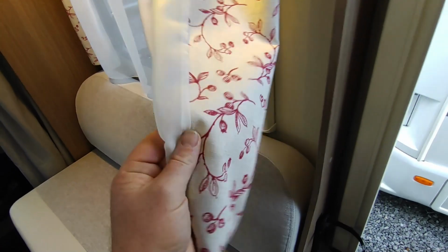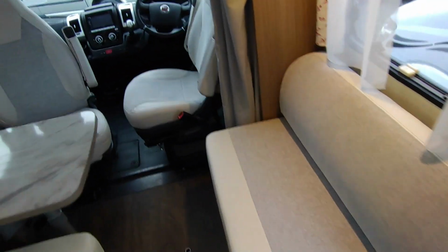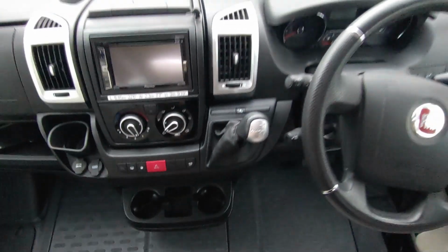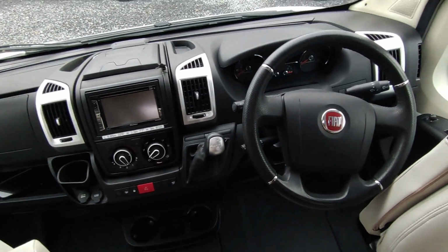So decent sized windows. Previous owners put these curtains in, a little bit twee, but you can always change them. Fly screens, blinds, simple pull down ones, been around forever, do a fine job. So in the cab you've got 6-speed automatic gearbox, which is a real good selling point. It's a semi-automatic gearbox, it's robotic manual, so you put it in go and it does the gears for you.